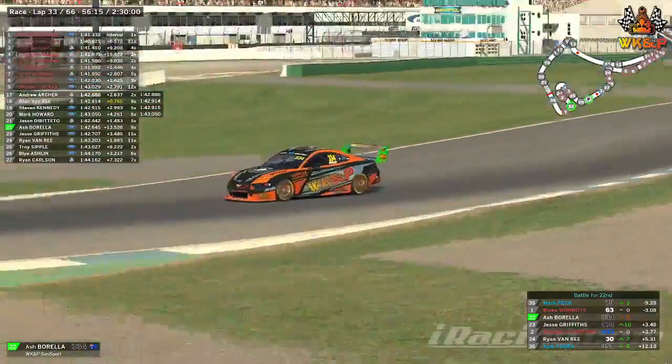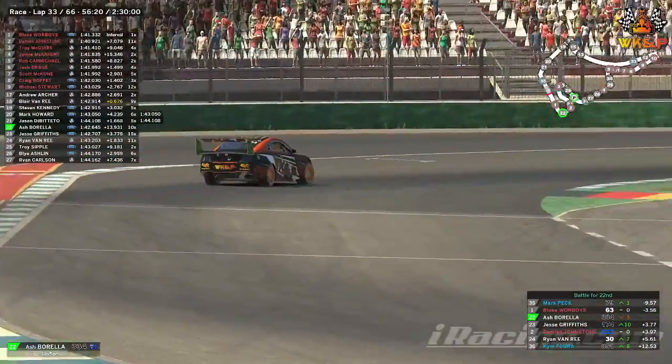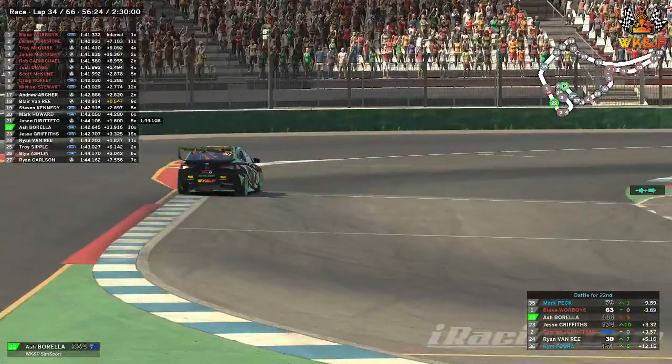Yeah, it's quite a good drive that he does. And, yeah. Move on. Jesse Griffith done. Ryan, we've done. Have a look at Ryan.